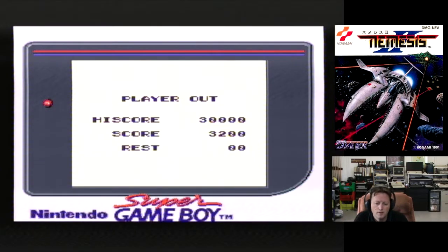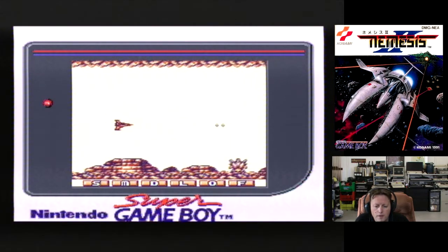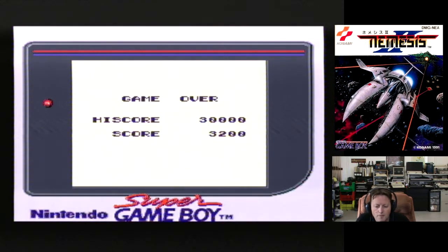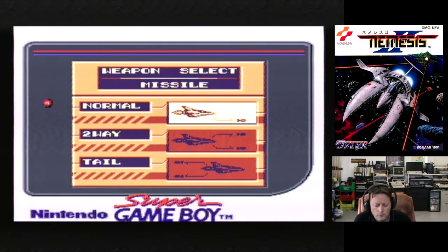Oh dear. Now I've been knocked back down the size of it. I messed up. Oh, so I can show you a bit more of that one. Oh, continue start button. Well, we'll do a little bit longer.